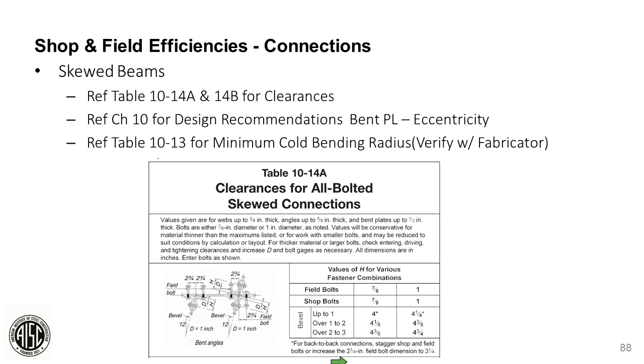Also need to mention that bent plates require consideration of eccentricity in design. This is discussed in Part 10. And then when specifying a bent plate, Table 10-13 is helpful for determining the minimum cold bending radius for different thicknesses. But again, I would still check with the fabricator to see the maximum plate thickness that they are both comfortable and capable in bending.